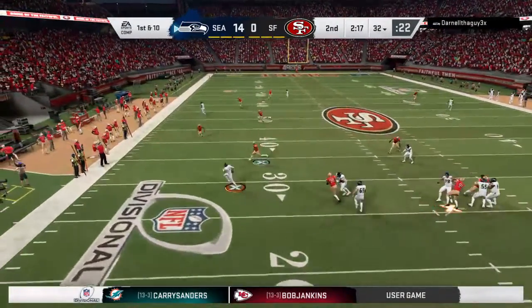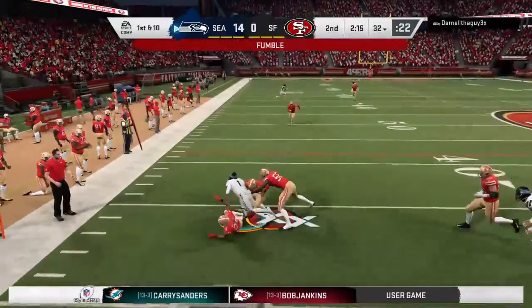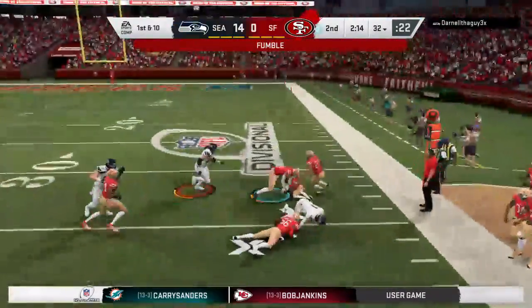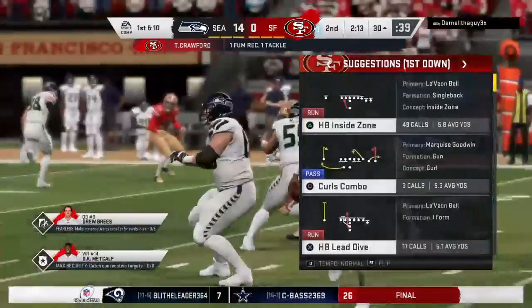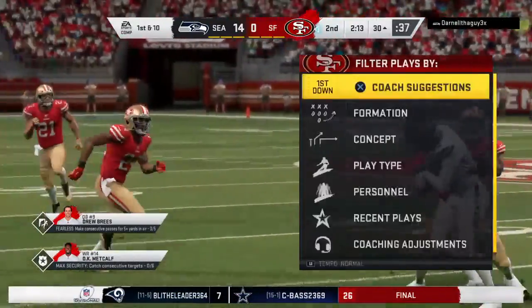Yeah, and it's all well and good what they're seeing and how they're feeling. Murray fighting, lost the football. And now this is scooped up by the 49ers. And his guys will take over at the 30-yard line.